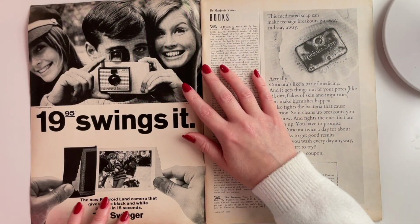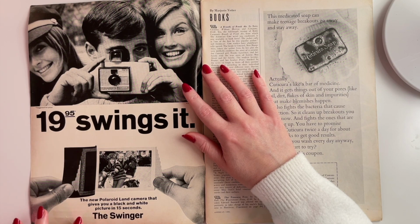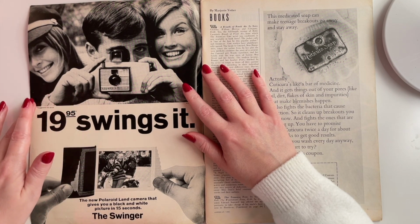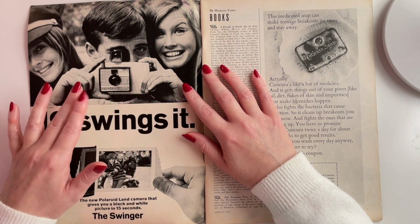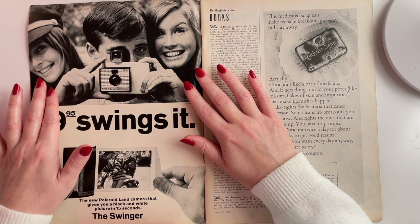So here on the first page, it says 1995 swings it. And this is an ad for the new Polaroid Land camera that gives you a black and white picture in 15 seconds. And it's called the Swinger. The picture at the top shows 3 models. The man in the center is taking a picture with the Polaroid Swinger camera, and the 2 ladies on either side of him are smiling.